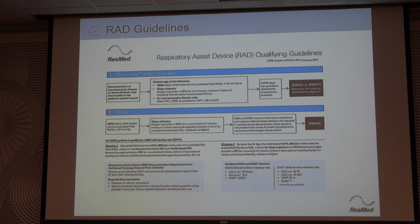That's easy. Then you go COPD. You could set up a COPD on a bilevel without a backup rate, without a sleep study. You just got to show their CO2 is 52 or greater, they desat for 5 minutes at 88 or below, total 5 minutes, minimum 2 hours, either on 2 liters a minute or whatever they're wearing at home, whatever's greater. And then OSA and CPAP has been considered, but the doctor just writes it's not the reason for their hypoventilation or their oxygenation or lack of, and then you can get a bilevel without a backup rate. Now, if you want to get a backup rate, which is an E0471, you have to jump through more hoops. It's almost like you have to have a note from God, and many times they'll deny that too. So it's real difficult. But to go to a bilevel just without a backup rate, not that hard with that diagnosis, assuming their CO2's up there.